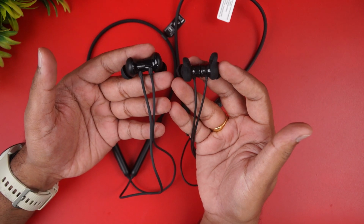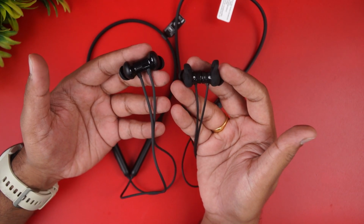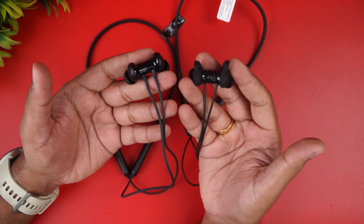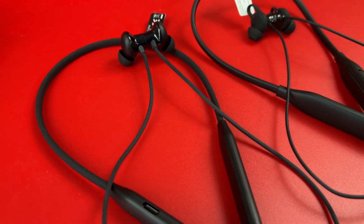Now both of these have noise cancellation and both are pretty good in terms of clarity offered during voice calls. We tried voice calls connected to a smartphone, and they sounded pretty good, and even the caller mentioned that the voice was clear, so you don't have to worry about voice call clarity. They are pretty good on both these earphones.